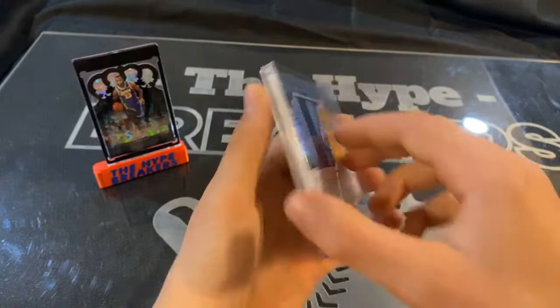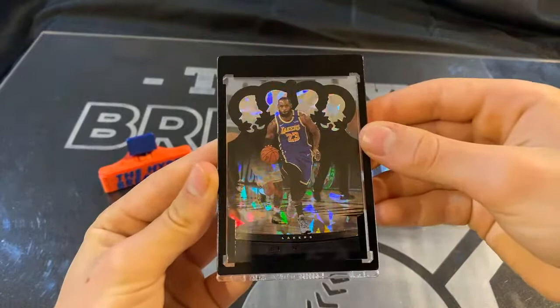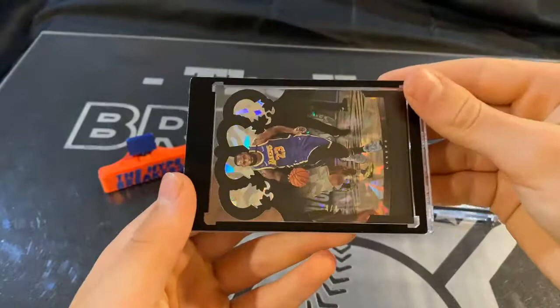And the top card of the night, very, very sweet cards. LeBron James, Black Crystal, 4 of 4 for the Los Angeles Lakers. Number 4, LeBron James. What a break it has been.